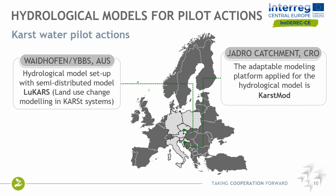Finally, for the karst water pilot actions, we had also two study areas. In one case, the LUCARS model was applied. In the other case, the karst model was applied. And we can see also in this case the difference in the expertise that is present in the different countries in order to tackle the problem of modeling water availability practically in our system.